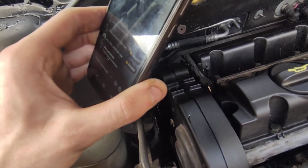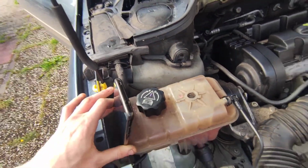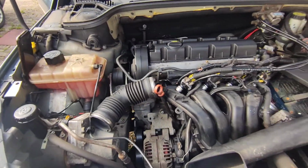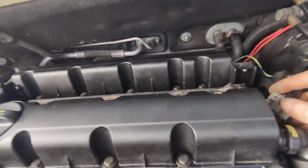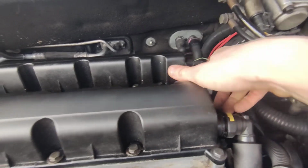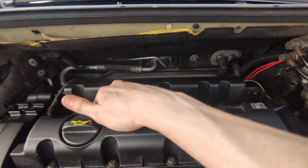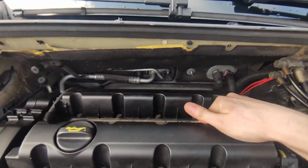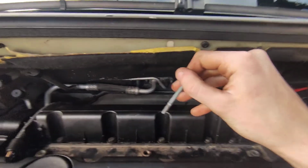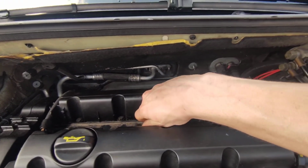Clean Peugeot engine. Now I've installed the coil. I fixed the bobbin and the connector should be the same. And it fits. Just fit it with one to test.